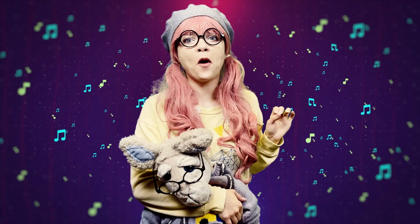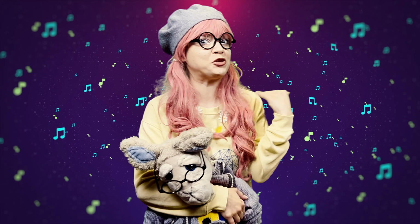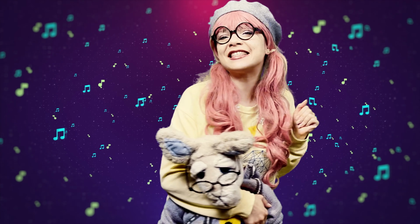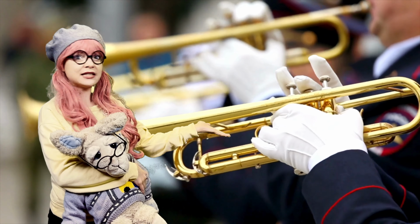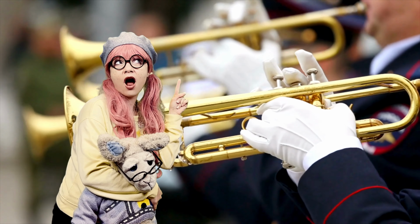Today, we're going to learn musical instruments. Hooray! We're going to see them and to pronounce them as well. Let's start. Okie dokie. What's this? Let's hear the sound of it.